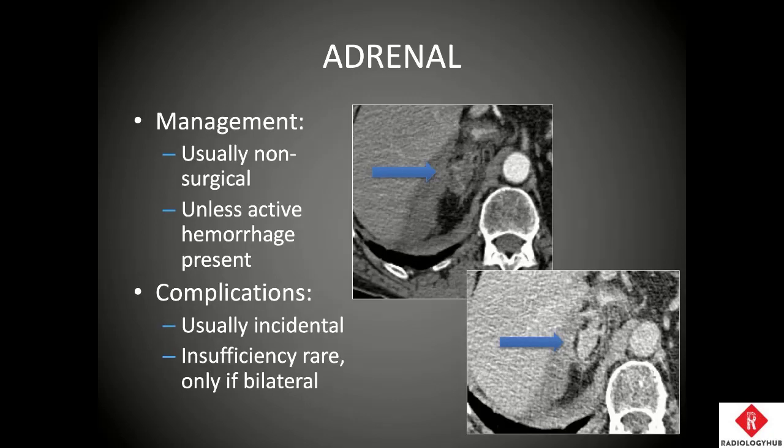So management of adrenal trauma is usually non-surgical unless there is active hemorrhage present. So you can see here is another example of a right adrenal gland hematoma. And then here's another example, again with hemoperitoneum, the adrenal gland remains asymmetrically enlarged. So complications from adrenal trauma are usually incidental and not very common. Adrenal insufficiency is rare and would only occur in the setting of bilateral adrenal injury.